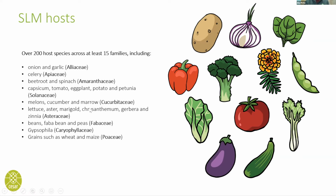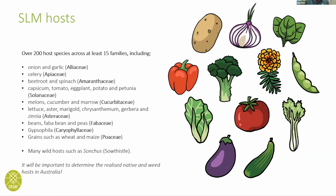It's also important to note that Serpentine leaf miner will get into quite a lot of weed hosts in Australia and native plants. For instance, we already know they like sow thistle, which you might see all over the place in urban areas. If you're around Victoria, New South Wales, I know it's very common. It just means we will need to really hit the ground running, determining what sort of weed hosts that this Serpentine leaf miner is gonna prefer to be in Australia.